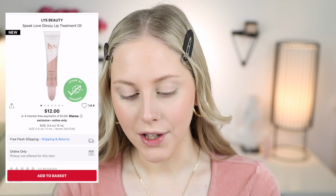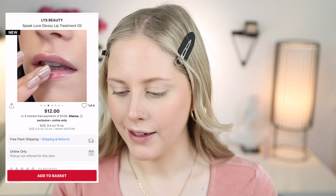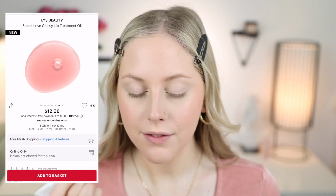The last product in the collection is the Speak Love Glossy Lip Oil, which I already have on. So this is actually a treatment. Every time I try to open this, I think it's a twist off. It is not. It's the same triangular packaging. It works perfectly for the lips. I actually feel like this is such a great lip treatment.